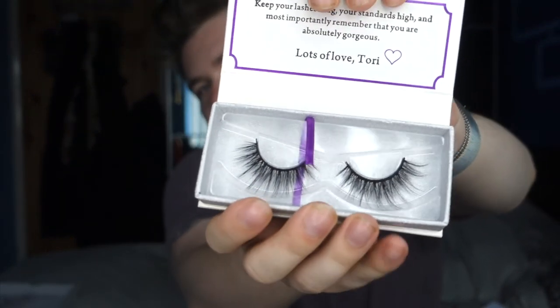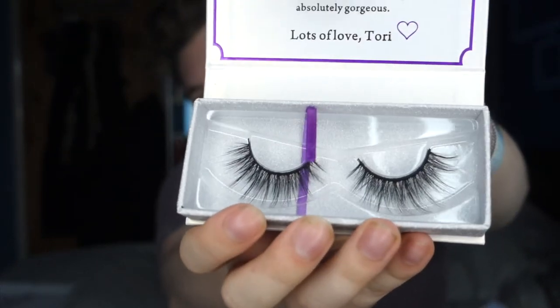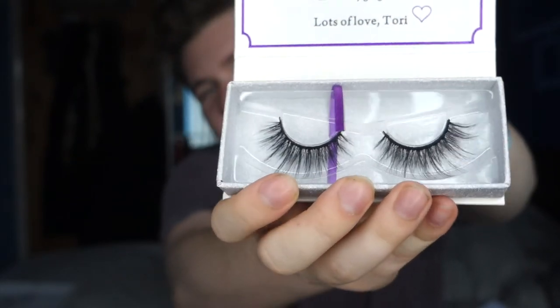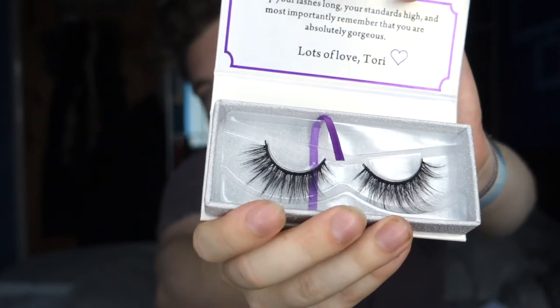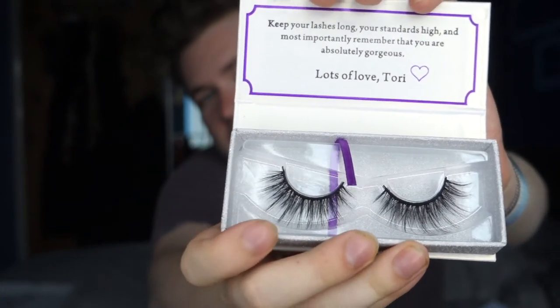Oh! Get on into it. Look at how amazing these look. There's so much volume and they've got all the little individual spikes. I'm living for these. I just want to put them all over my face. They just look mad. But I love them. I love a good full kind of lash. Do you know what I mean?